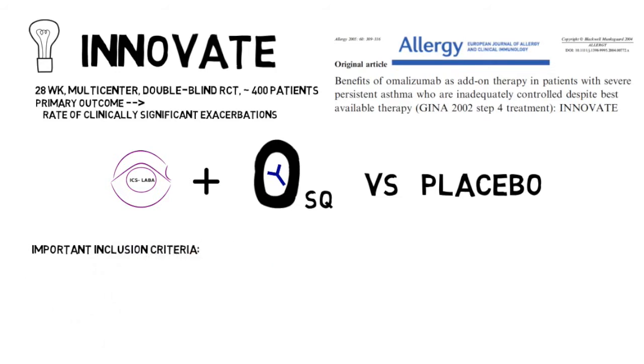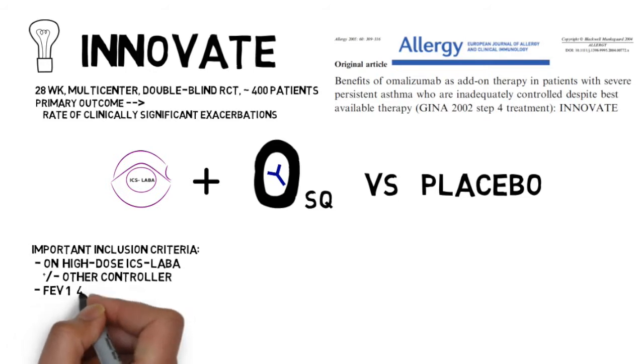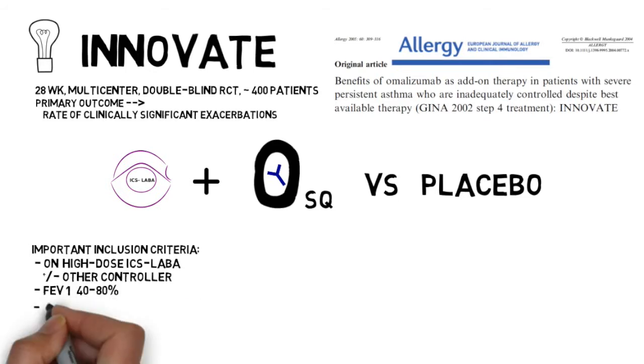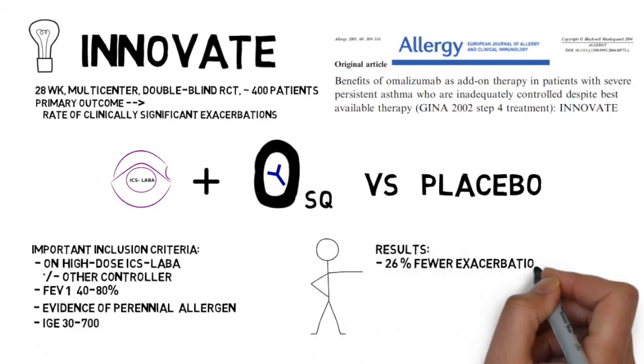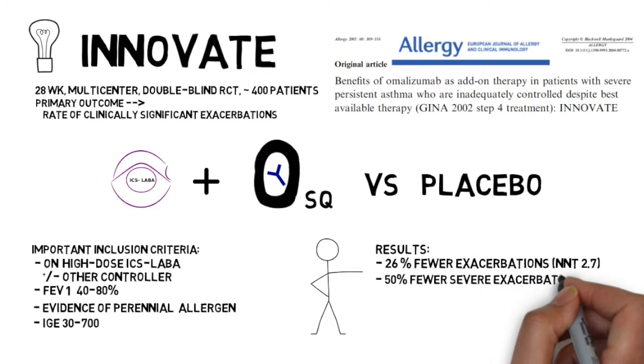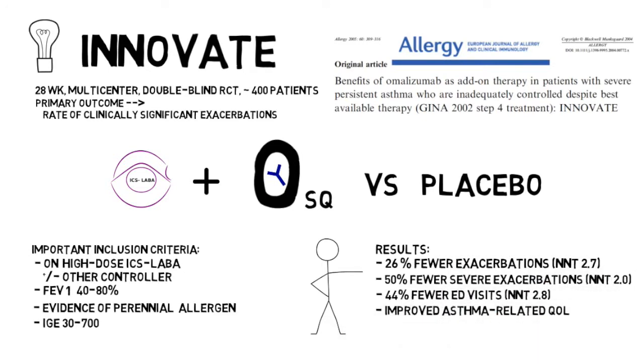Inclusion criteria for the study required patients be on high-dose ICS and LABA, with an FEV1 between 40 and 80% of predicted, with evidence of perennial allergen and elevated IgE levels. They found decreased asthma exacerbations, decreased severe exacerbations, decreased ED visits, and improved asthma-related quality of life in those receiving omalizumab.